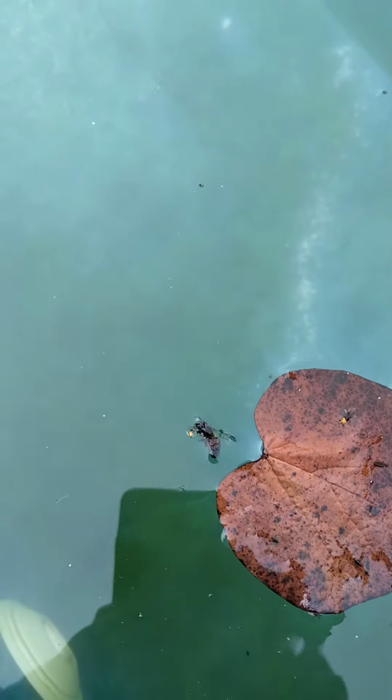And yeah, they're just king of the pool, these little silverfish things. Anyway, I thought I'd talk about them for a little bit, and I'm going to post this now.